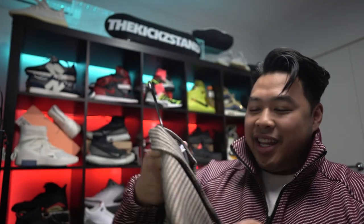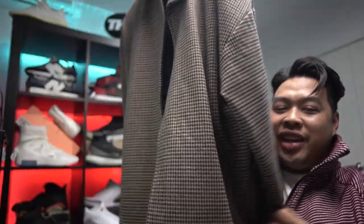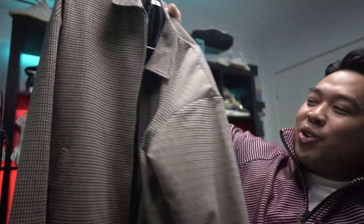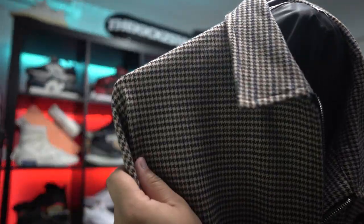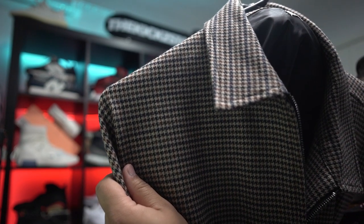And the last piece I wanted to talk about is my absolute favorite from their latest drop. It is the checkered jacket. Man, I'm telling you, the vibes on this jacket are so totally awesome. It's got like a houndstooth design. I'm not sure if you can really see there. It's sort of like David Jones jackets. Every time I think about houndstooth, I think about David Jones.